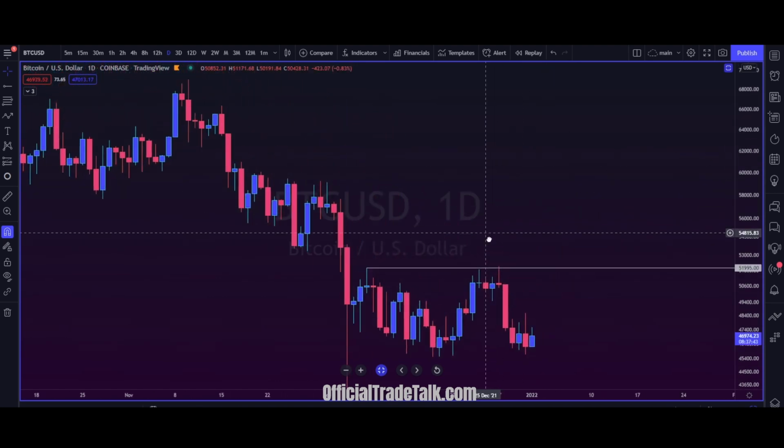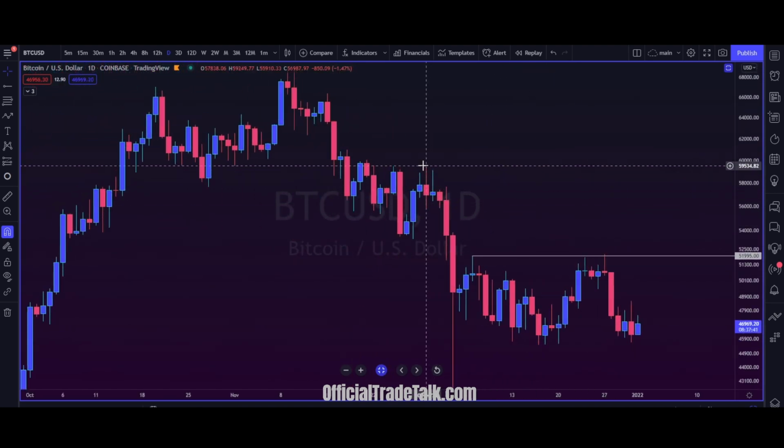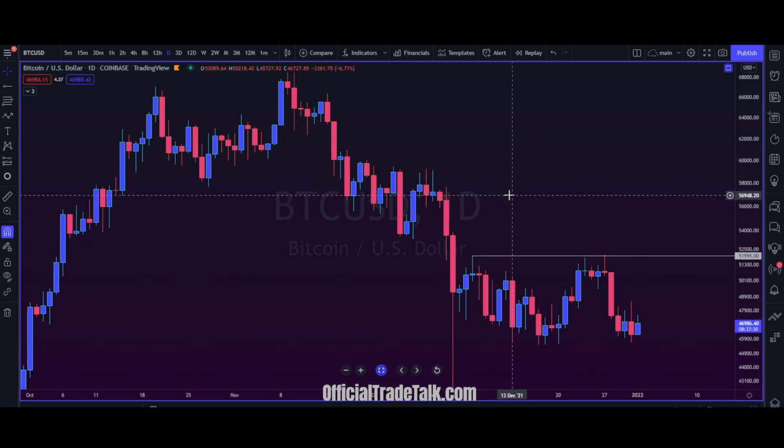But you can see if we look over here, there is a little bit of liquidity left above this. But like I said, I don't see price getting back up there. I'm actually looking for about 55K. And if we go over here and look at these candles, we can see that there's an old swing low in there right around that 50K area. There's really nothing inside of this that we can find.